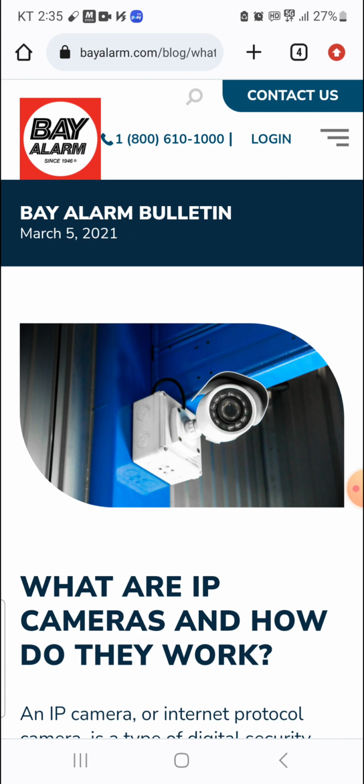Wow, this was a very good article. It's succinct, short, to the point, and easy to understand. And they use the easy method of explanation, good dichotomy, and they are experts. Bay Alarm is a good company, I think, and I hope they make a lot of money by providing good Wi-Fi security systems.